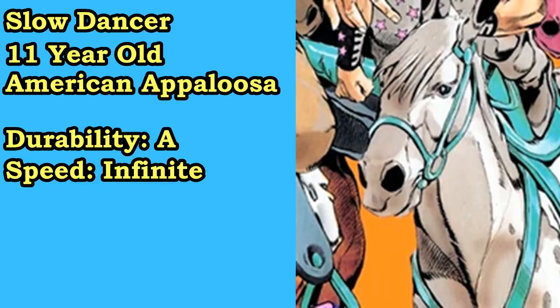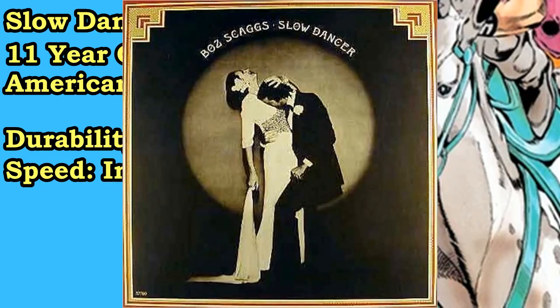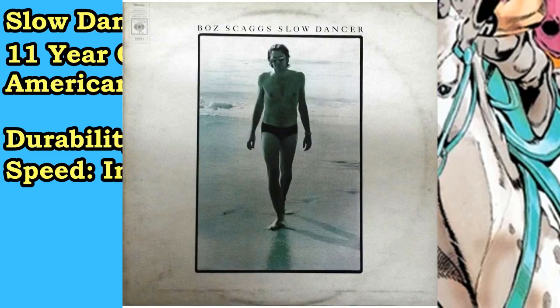Now, the name for Slow Dancer comes from the Boz Scaggs album Slow Dancer, released in 1974, with the single sharing the same name as the album. Now, that song, Slow Dancer, is probably the strongest connection to the horse Slow Dancer, given that the song itself is in reference to an intimate dance between two people.